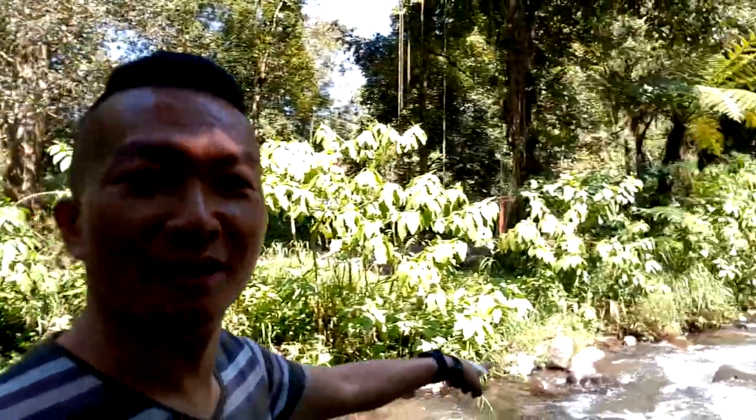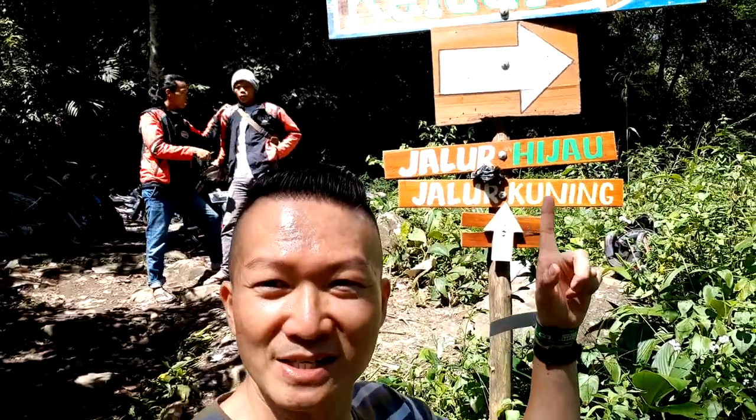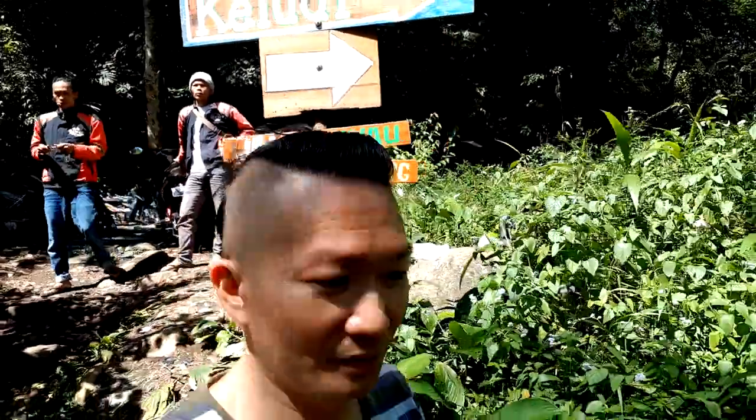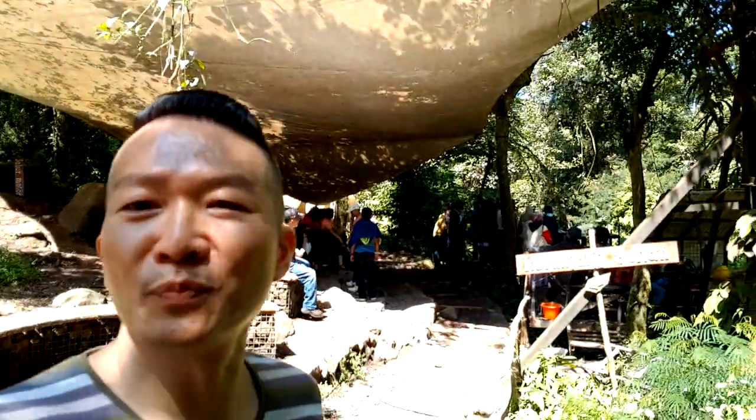Guys, if you ever take the river rafting, you'll pass through this river all the way down there. So we just follow the green lane, Jalur Hijau. Wow, a lot of people. This is scary, but it's exciting.